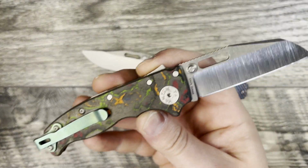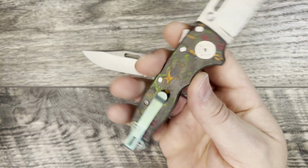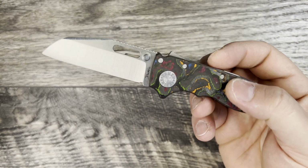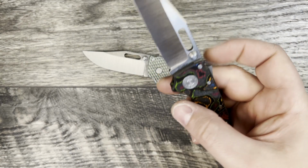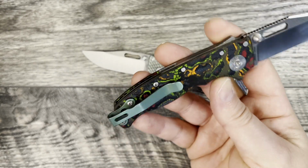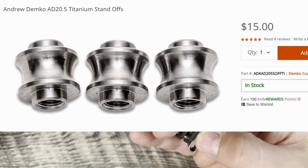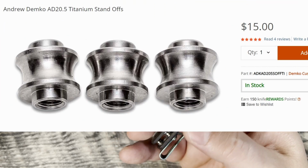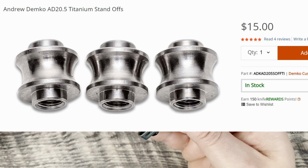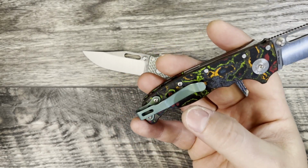This one here is the S35VN BGM regrind, skiff bearings. These scales are made by Carbonize on Instagram. You cannot buy these anywhere online. They do fit the larger size pivot. I do have the 80s camo carbon scales on here, and I also have the titanium back spacers that you can find on Knife Center. I can't remember the name of the manufacturer, so hopefully future me, you can throw that up here to help everyone out. And I have the Lynch Northwest deep carry pocket clip.